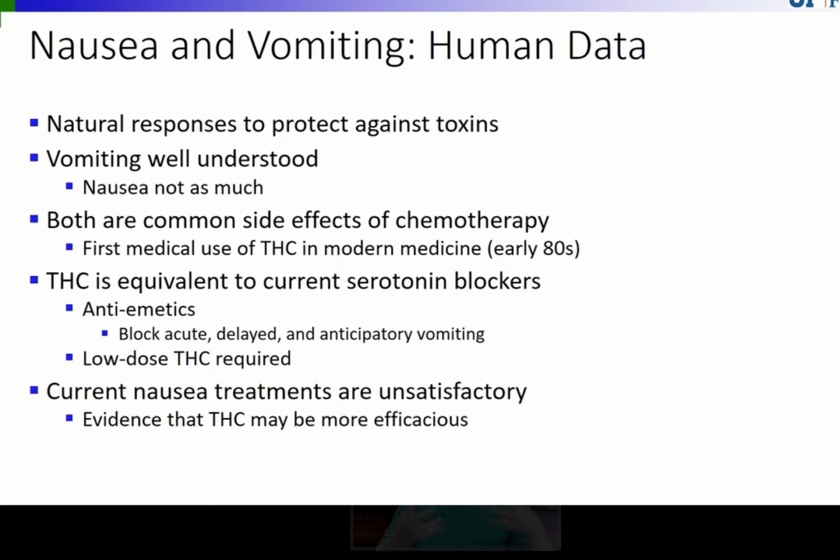We have very good antiemetics. They're serotonin blockers. Serotonin plays a role in vomiting. We'll see that later on. THC is roughly equivalent to the serotonin blocker. So it is not some revelation out there that really helps advance the field. THC works to block acute, delayed, and anticipatory vomiting.